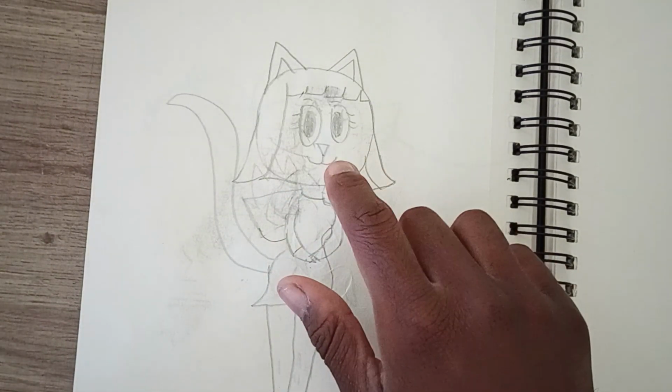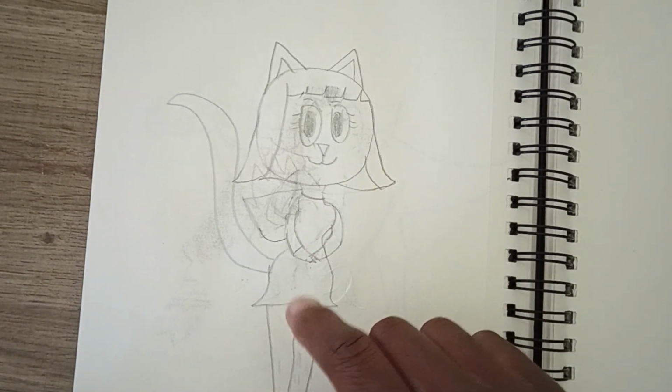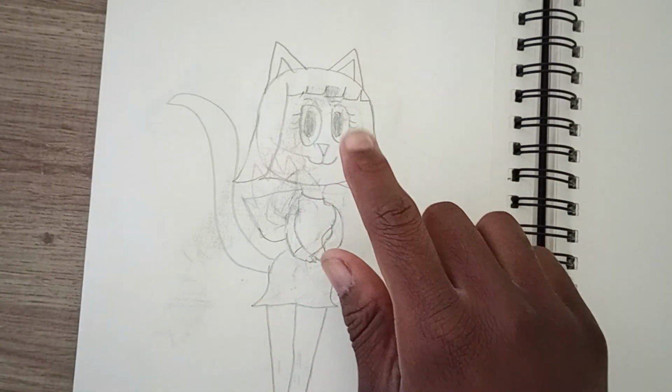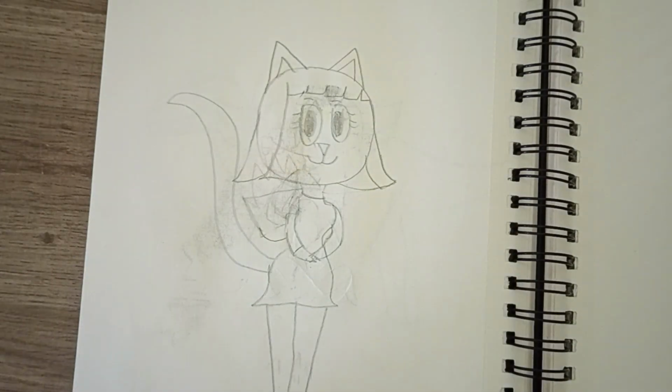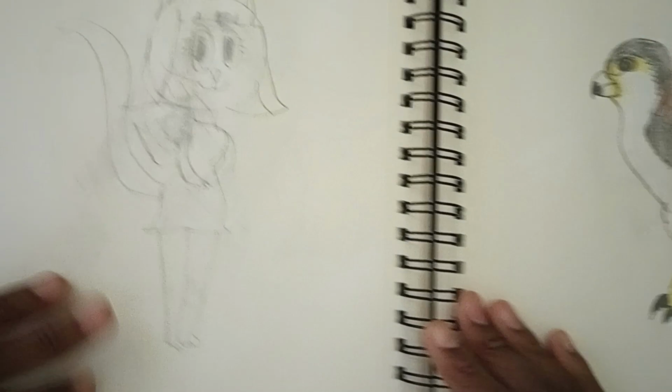I also forgot to mention, the gallery that I showed you guys earlier was the characters that I drew before I bought this sketchbook pack from Amazon. So it doesn't have any Cat Island Adventures characters yet. This is Moon the Cat from Cat Island Adventures, by the way.